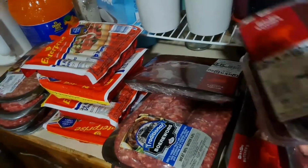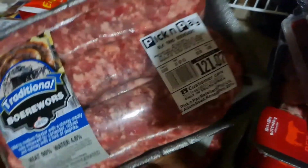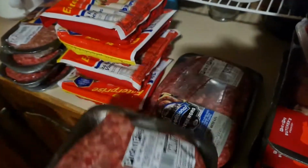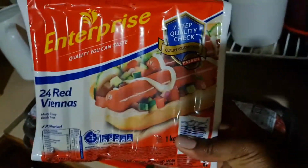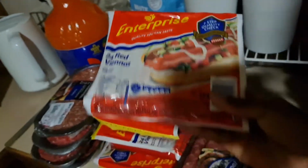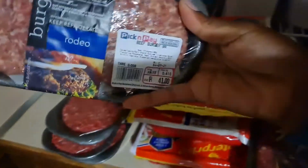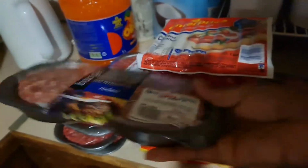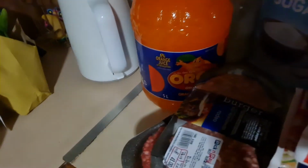I got some red Viennas, 4 packs of the 24 because my kids love those, and since it's school holidays they just finish those in no time. And I also got some burger patties. I got 4 trays of the burger patties, and I also got 5 liters of Oros because with kids running in and out of the house.